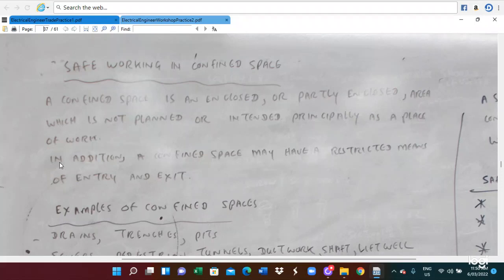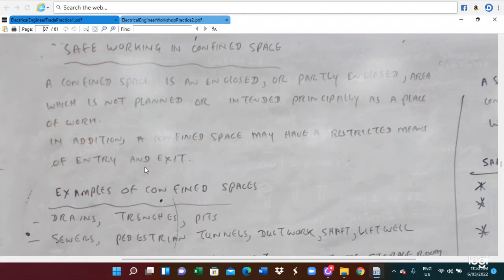They are not normal working places. They don't have appropriate ventilation, appropriate temperature, or appropriate lighting conditions. Those are classified as confined spaces. Therefore, when you are working in a confined space, appropriate restrictions are set up for the confined space. So you need appropriate training to work in a confined space.